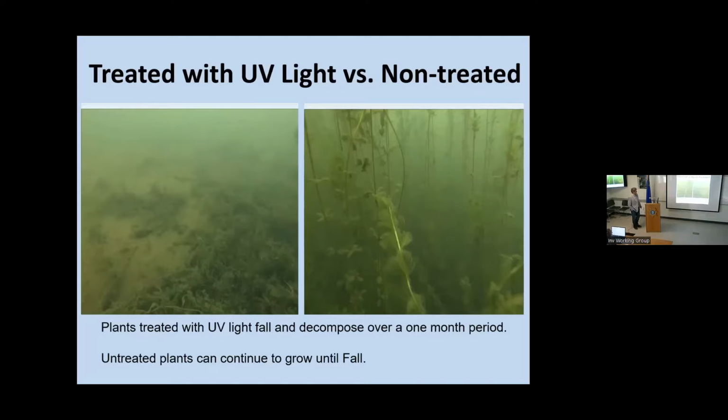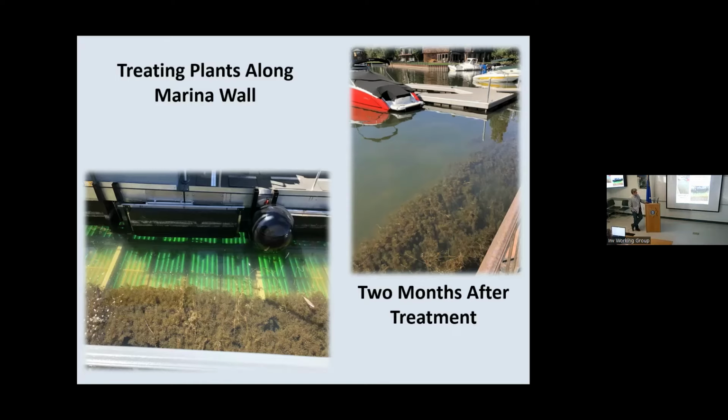A couple more photographs of before and after. That's about a month period of difference. So it shows a marina wall where we weren't able to get the boat that close, but we stopped right here, and after 2 months, this is what it looked like. And did we solve it? No, but we absolutely controlled it. So those plants are not going to get sucked up in people's boat motors and spread across the lake in your waterways. Today, because of the drought, we now have dirt here, but in a few years, it's going to be interesting once we see what actually comes back and how we affected the seed bank.